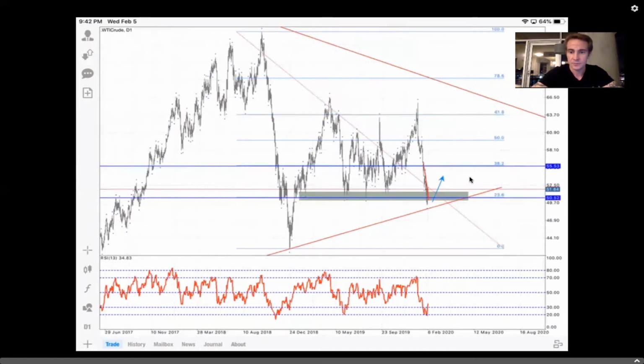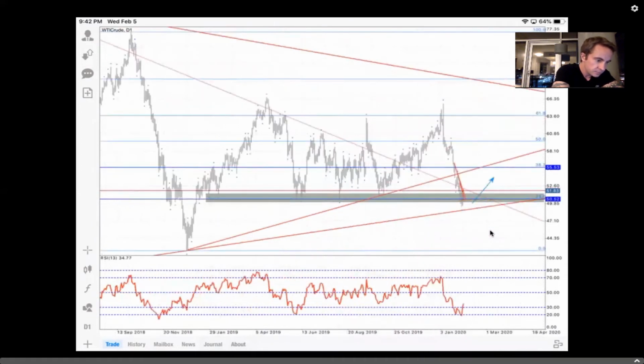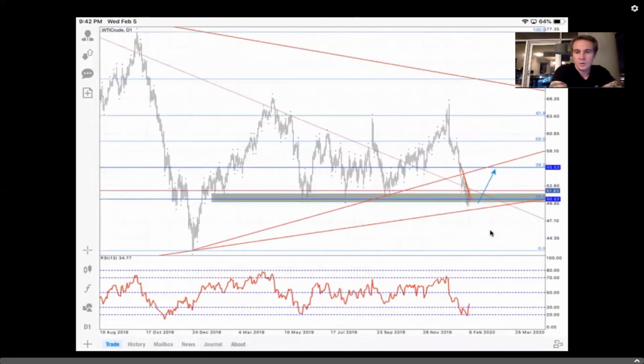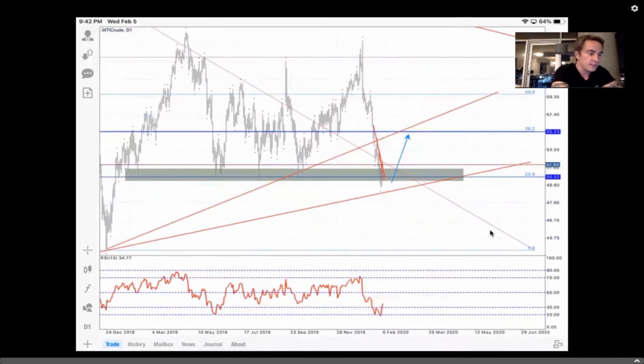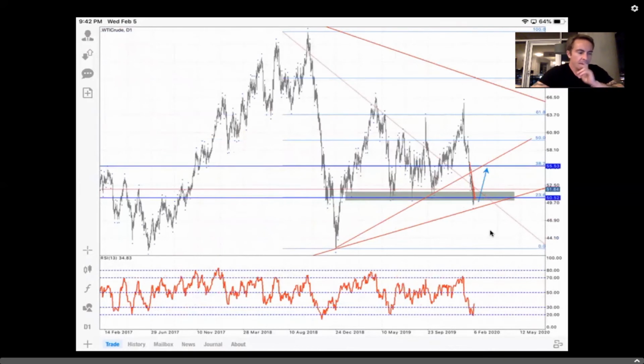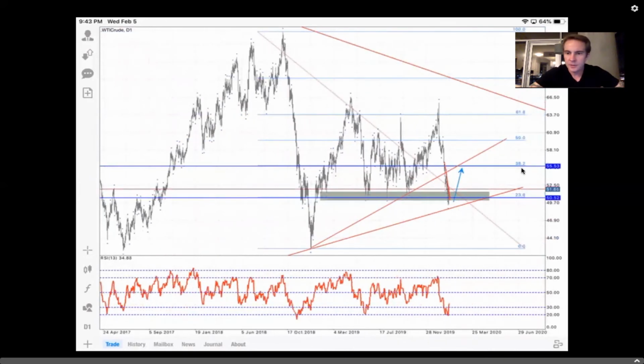Now, this in itself is an excellent target because we're bouncing off the 23.6. And we also have, if we were to draw a trend line from this fractal across this demand zone, this would seem to be pretty in line with a retest of that trend line. It also would come in pretty close at 38.2.